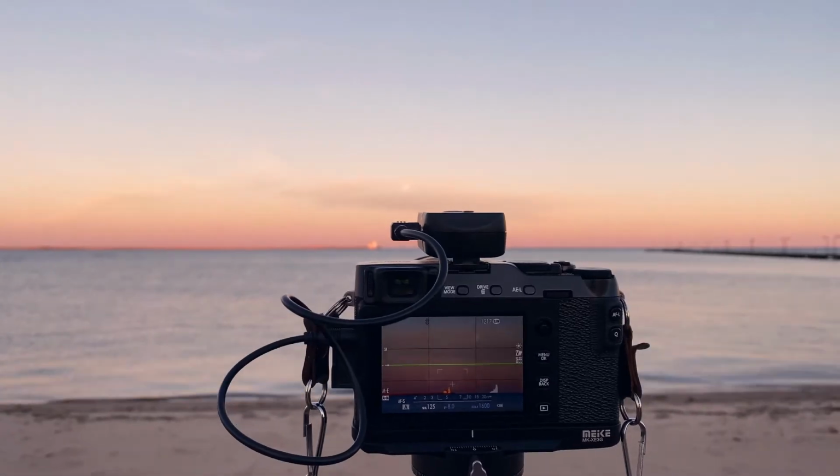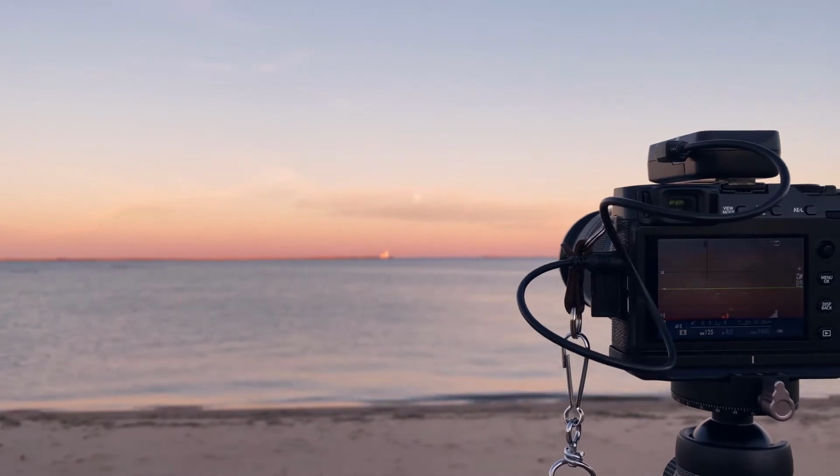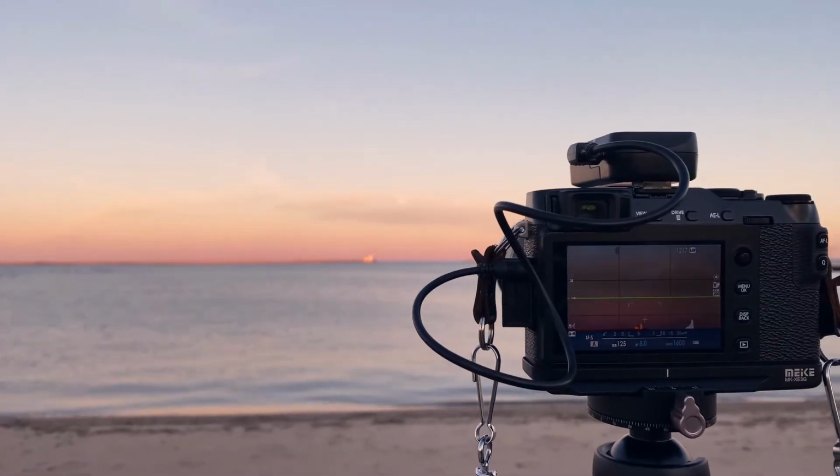We can see the moon just emerging out of that cloud over the lighthouse. I've switched back to a horizontal format.